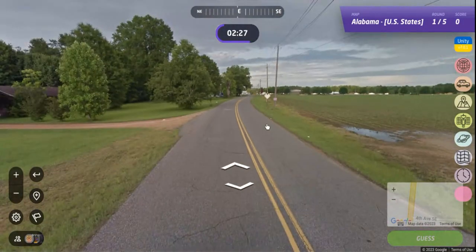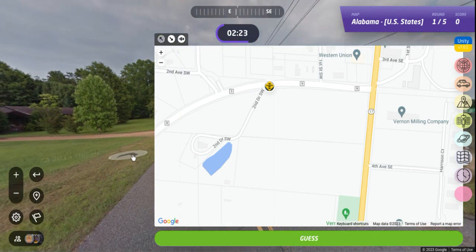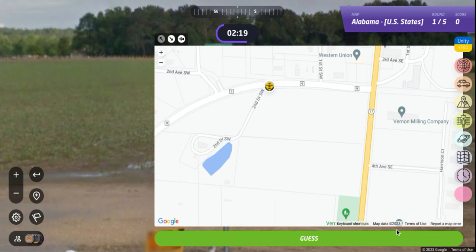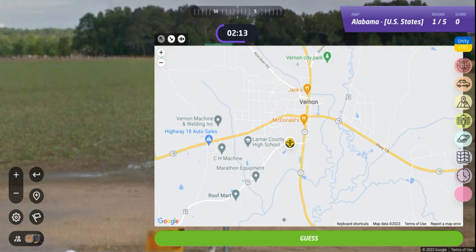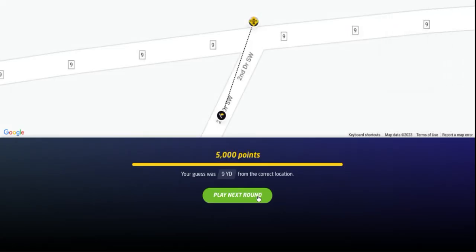Looking east on this bend. Where's that drive? Second Drive Southwest. Should be there. There's Second Drive Southwest, and I think we're right about there in the town of Vernon, Alabama. There we are, 9 yards. 5,000 points. Good first round in the state of Alabama.